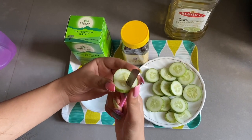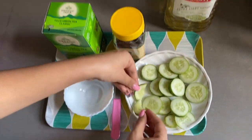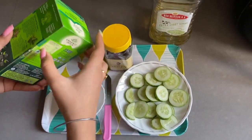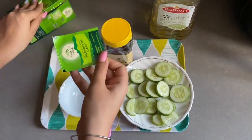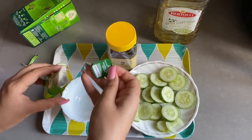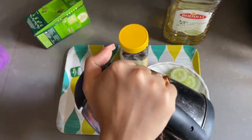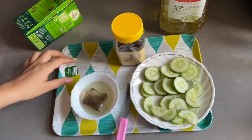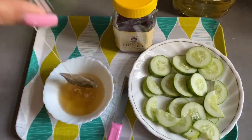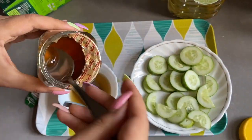So first things first, we're going to cut the slice of the cucumber into two parts like this. The next thing I'm going to use is green tea. We will brew this green tea in some hot water and keep it for 1 minute. Then the next ingredient is going to be honey. Why I'm taking honey is because it'll help the area to brighten up a little.